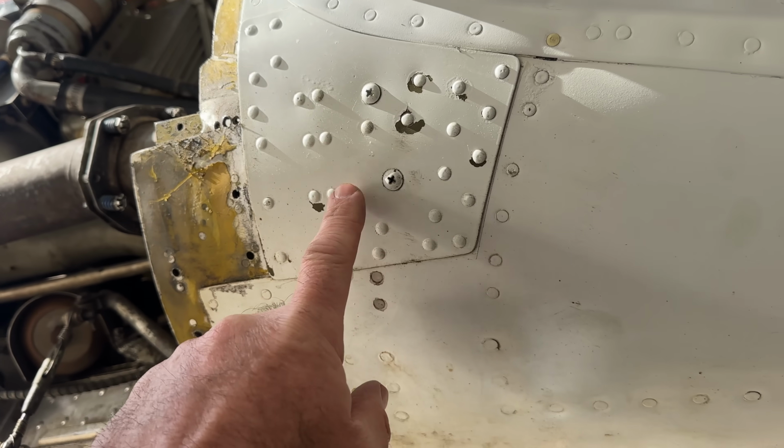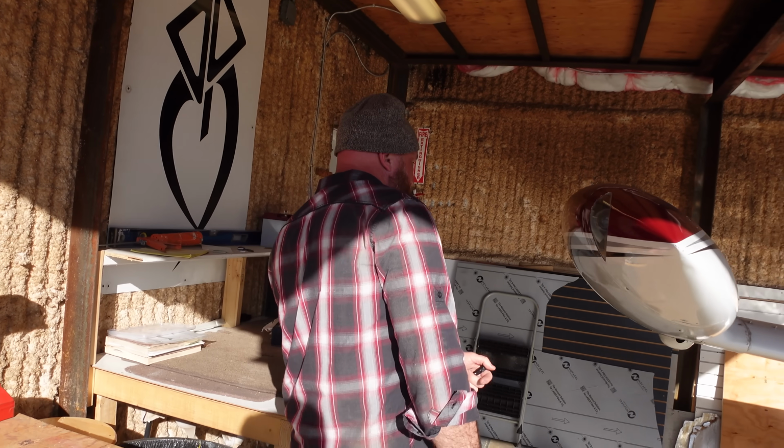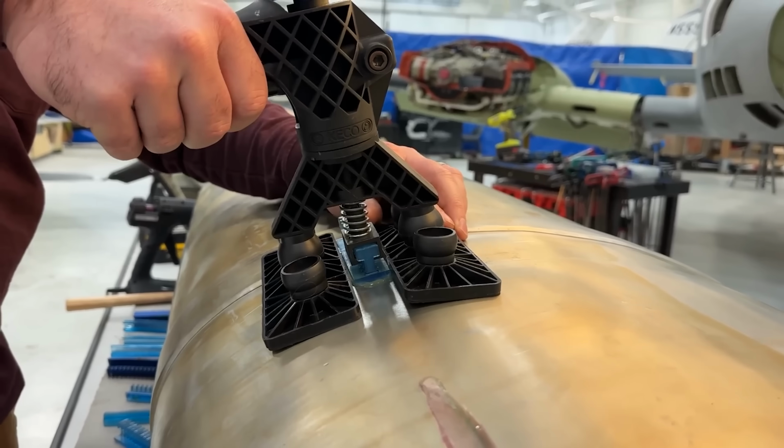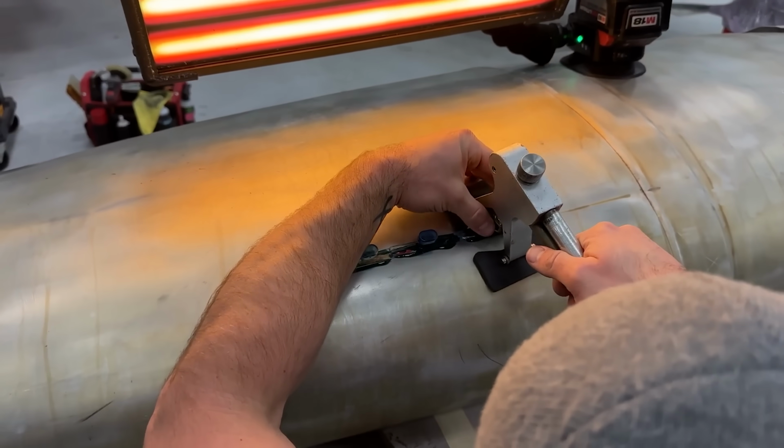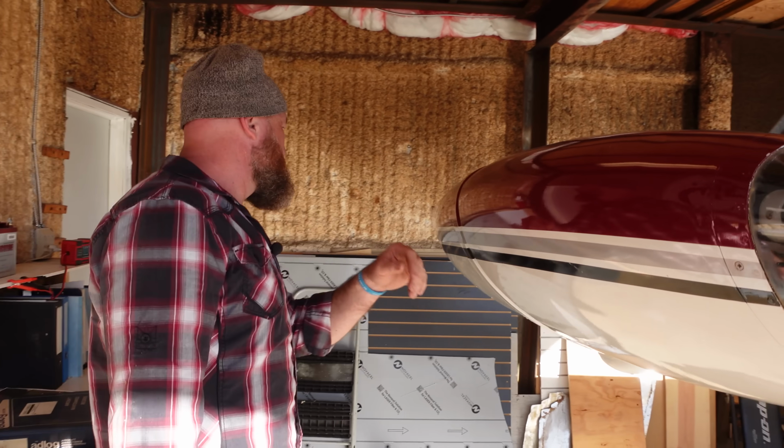Looks like we had a little bit of a repair here. And the fuel tank, usually almost every single Cessna I see with these tip tanks has some damage in here, and this one looks good.